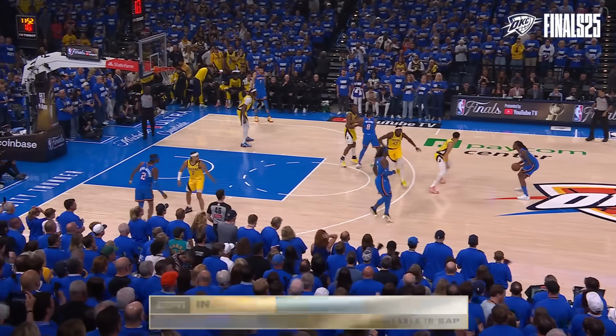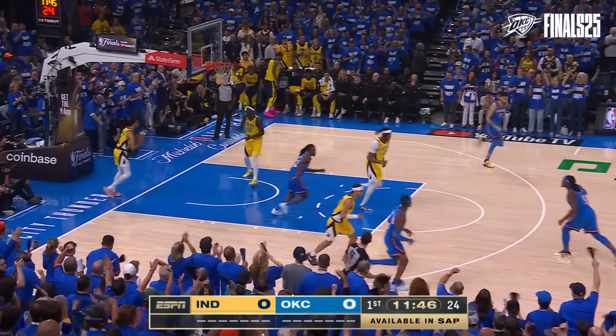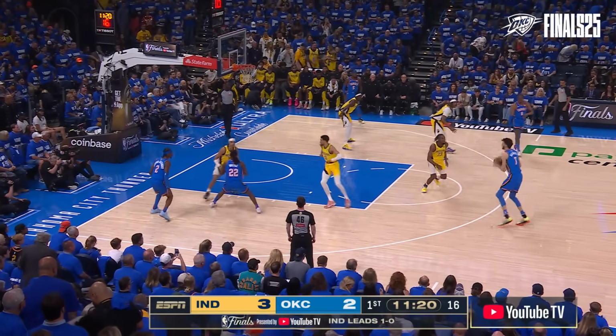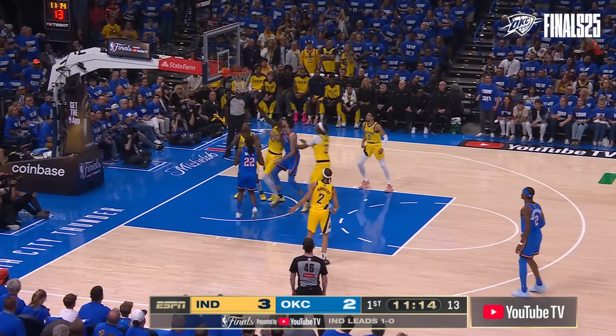Rick Carlisle says it's hard to simulate what they do. Remember, they only play each other twice during the regular season, and Wallace right away scores on the first basket. Pascal becomes a very tough matchup. Holmgren fakes, gets past Neesmith. Holmgren gets inside, partially blocked, gets his own rebound, back up and in.